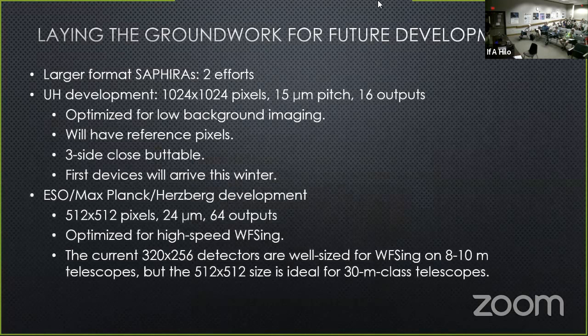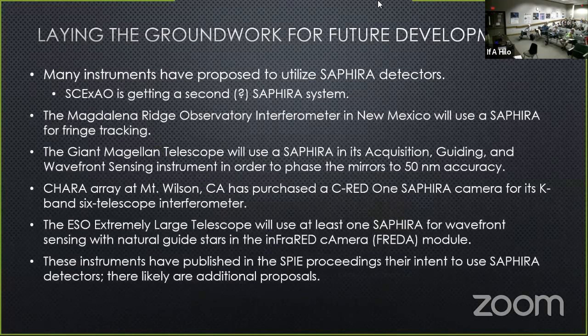There's a second effort going on. A consortium of ESO, Max Planck, and Herzberg are developing a 512 by 512 pixel SAPHIRA with 64 outputs. And this one is really optimized for high-speed operation and wavefront sensing. The current detectors are ideally suited for the current generations of telescopes in the 8 to 10 meter class, but they're not really big enough for what you'd want for a 30 meter class telescope. And so that's really what the 512 by 512 size is optimized for.